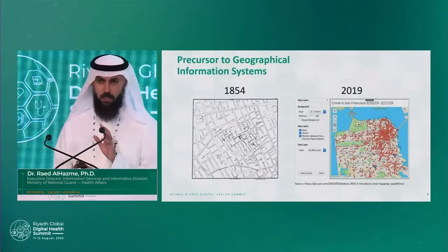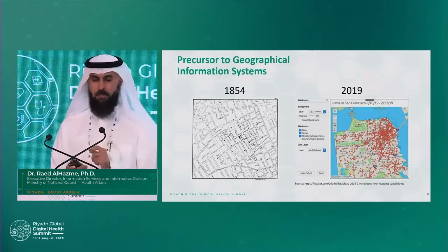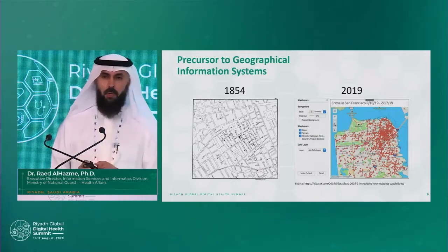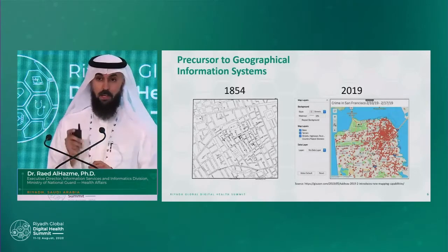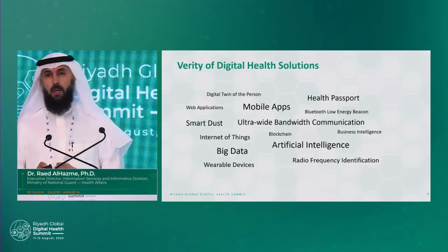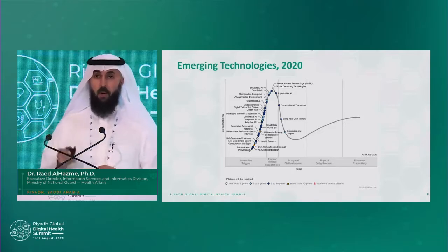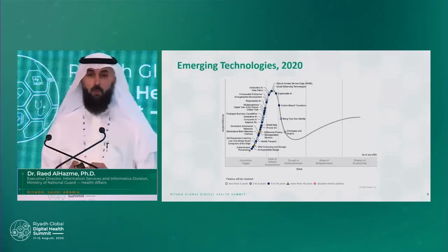I just wanted to start with this story to highlight that modern epidemiology, in its inception, was intertwined with technology. What we see from the map of John Snow from 1854 resembles what we use now when it comes to GIS. Many actually think that it is the precursor of GIS. Of course, we have come a long way since 1854, and we have invented a lot of technologies, and some of them are emerging technologies, and Gartner has done a beautiful job laying out all of those emerging technologies in their publication that they released last month, all of the emerging technologies of 2020.